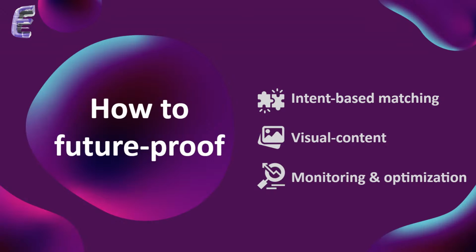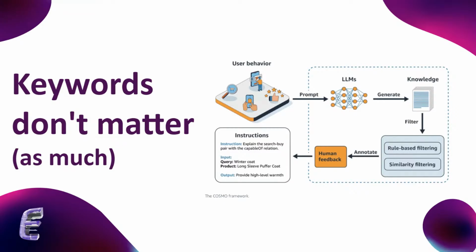There are three components. The first one is a shift from keywords to intent-based matching. I'll quickly show what I mean. The second one is visual content. Visual content is more important for search optimization than traditionally, where only text contributed to search results. And continuously monitor and try to optimize your content, because these models are changing at a much faster pace. That's very important.